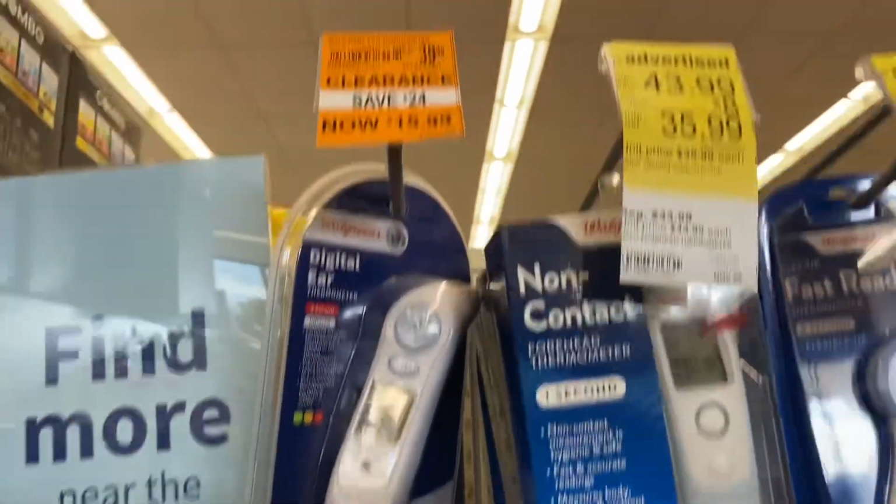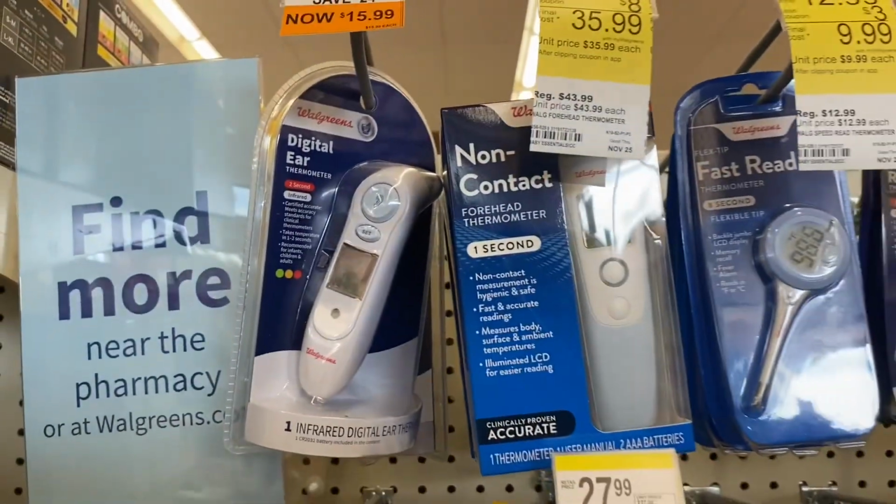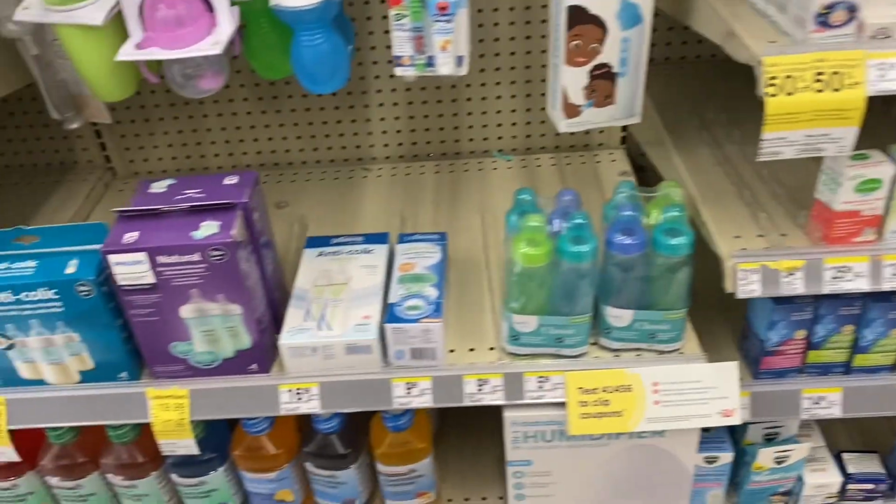Didn't we get these last year or the year before? I think it's actually been a couple years or more. $24 off, which is pretty good. I remember getting something from over here for 90% off. I thought it was a thermometer. And the actual Dr. Brown bottles were on clearance at the last store, but I forgot to show them.